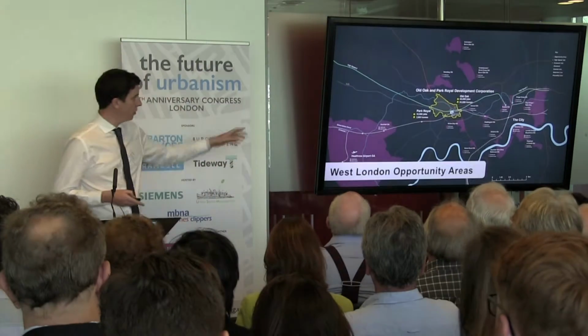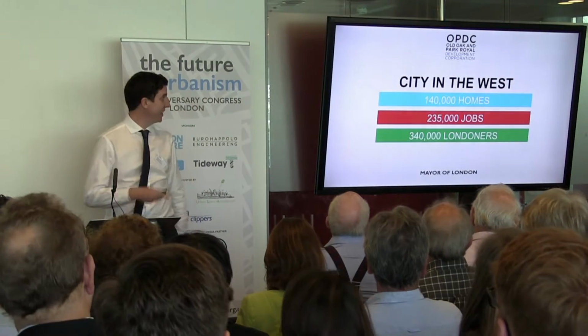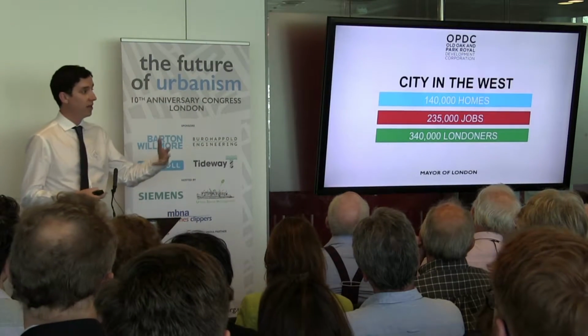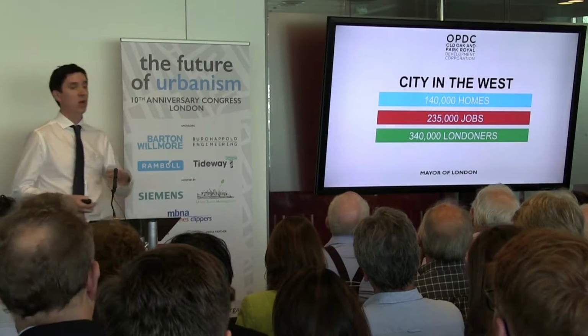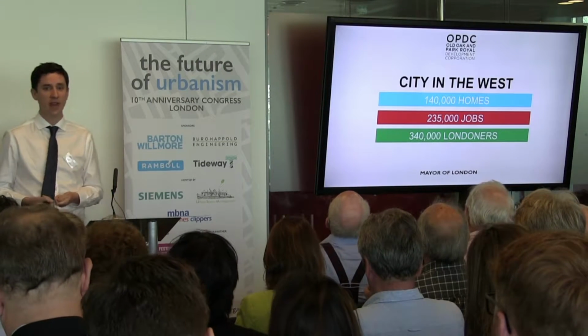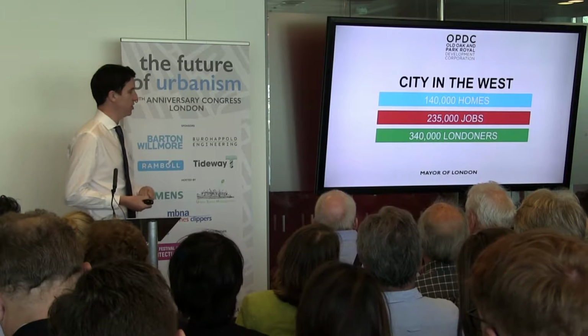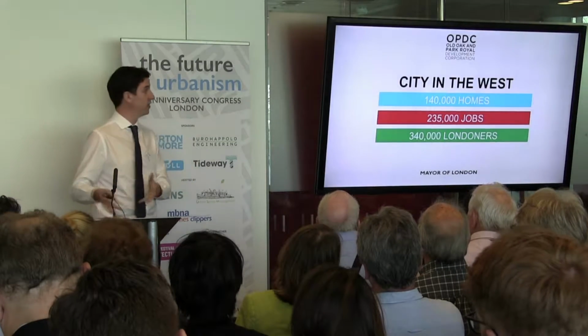City in the west, so when you look back at all of the areas in purple there, past Vauxhall, this area, City in the west, it is really kind of an emerging concept around, well, we've had City in the east, and East London has been the focus of London for the last 15 years, and rightly so. It's had the Olympics, it's had large-scale regeneration. That's where large-scale things have taken place.